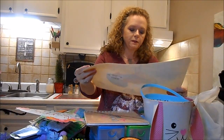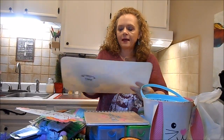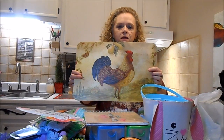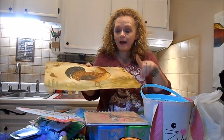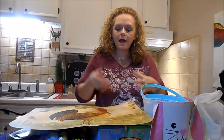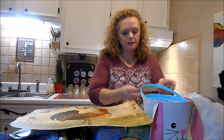But I got another chicken placemat to use in my kitchen. I have a bad habit of forgetting that it's just a placemat, and I think it's a cutting board, and I'll cut stuff up on it, and I'll get all scratched up. But this time, I got a clear glass cutting board I'm going to put on top of it. That way, I can save my chicken and keep my decor nice and pretty.